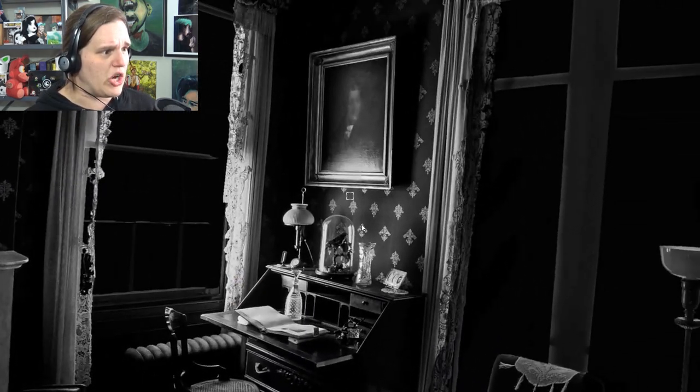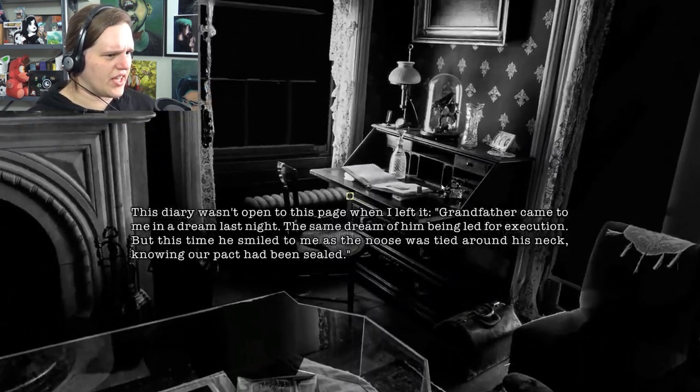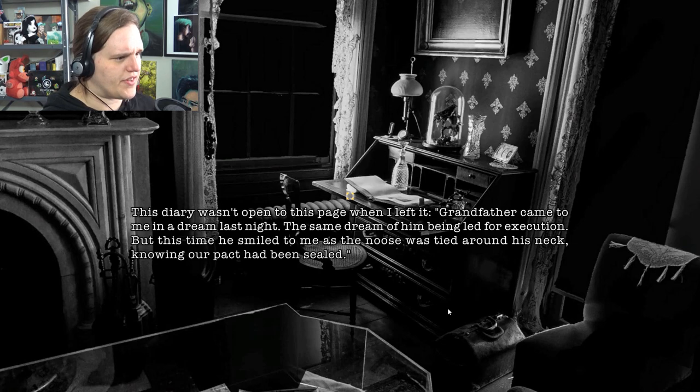That painting is still creepy. Hello? Hold on, I need to look at it first. This diary wasn't open to this page when I left it. Grandfather came to me in a dream last night, the same dream of him being led for execution, but this time he smiled at me as the noose was tied around his neck, knowing that our pact had been sealed.